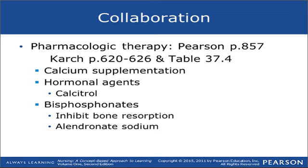Your bisphosphonates, your alendronate is on page 625 of CARCH. Another one is pamidronate, but just the dronates are your bisphosphonates. You want to look over your nursing considerations in CARCH, page 623. The bisphosphonates or alendronate will inhibit the bone resorption.